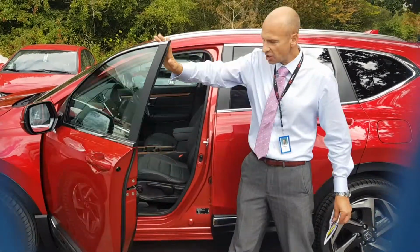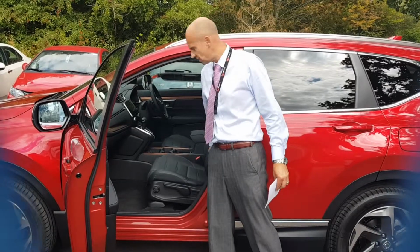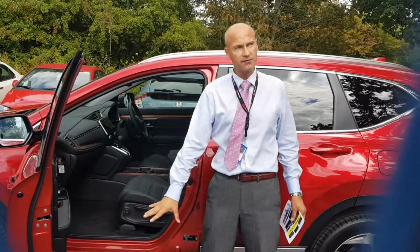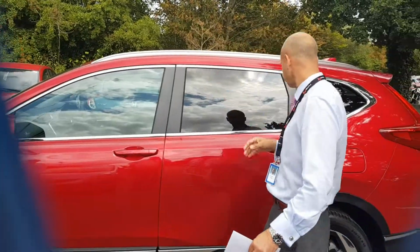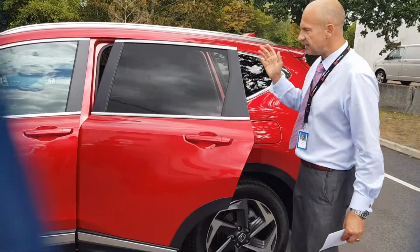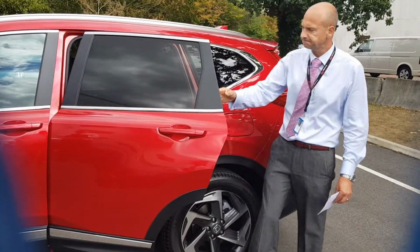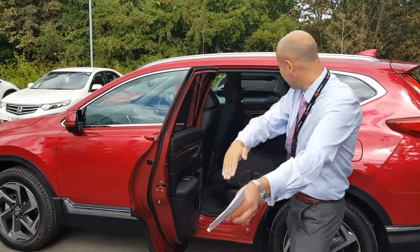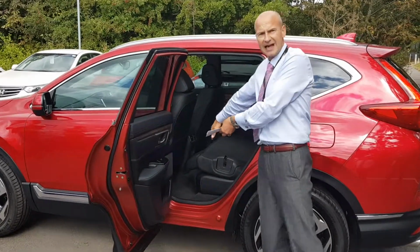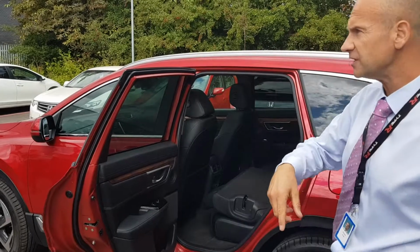So nice wide opening. We do have passenger lumbar support on the majority of the range, and seat height adjustment on the top half of the range as well. Something we've not had before, and we know customers have been asking us for. The rear door has a 3-stage opening. That being the first, if you're just maybe loading shopping in. You've got your second position there. I guess most people would get in there. But if you're trying to load something lengthways into the car once you've folded the seats flat, then it's 6 degrees wider opening than we had on the previous model.